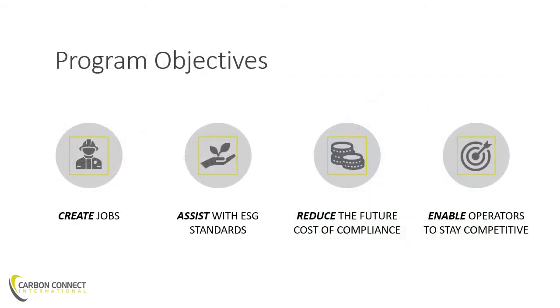There are 4 main objectives for the program, the first being jobs. As mentioned earlier, Alberta and the oil and gas industry have been hit hard. This program is another initiative by the Government of Alberta to help get Albertans back to work. Also, by reducing methane emissions, the program will assist companies with meeting environmental, social, and governance standards. The funding provided helps lessen the cost burden of complying with AER's Directive 60, which will have to be met by 2023. And last but not least, it will enable operators to keep product in the pipe, which increases the volume of product that goes to sales and contributes to the bottom line of those businesses.